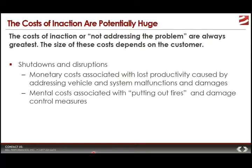And so with that, you get monetary costs that are associated with it. You see here monetary costs associated with lost productivity. If they were relying on a job to be done, suddenly that job can't be done, and that's lost productivity, because not only is it not done, they have to go and spend time fixing it so that they can get it done. And this, of course, is a fire that they have to put out. Now, they didn't bank on having to do that, so there's a mental cost that's associated with putting out this fire, and a mental cost that's associated with the damage control that's going to need to be done when they have an unexpected failure.